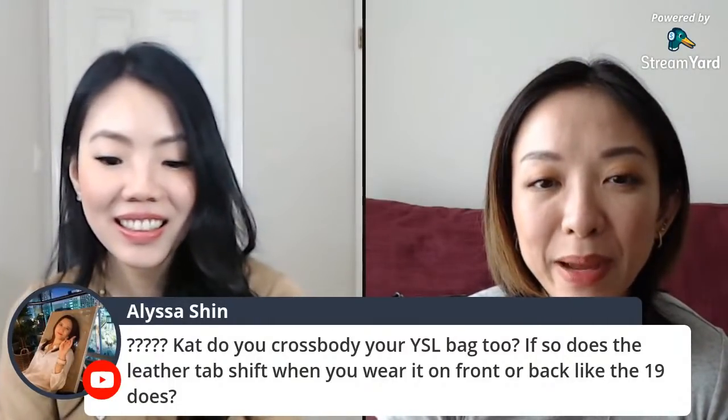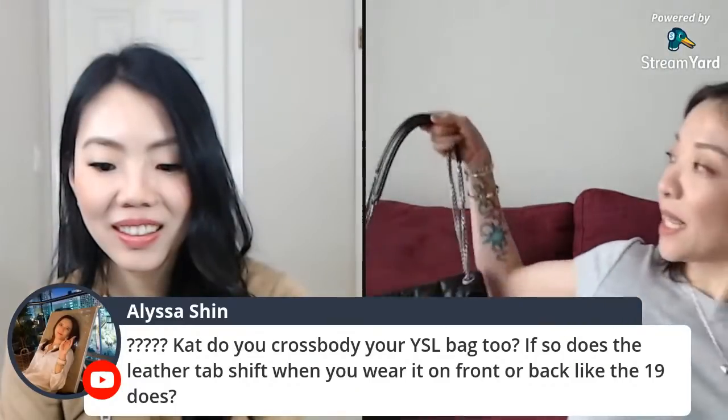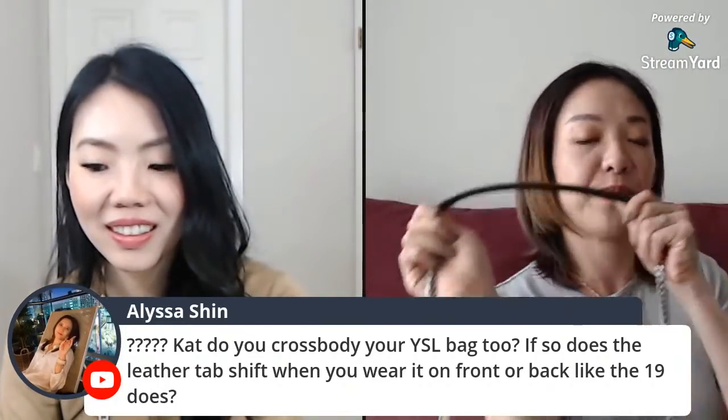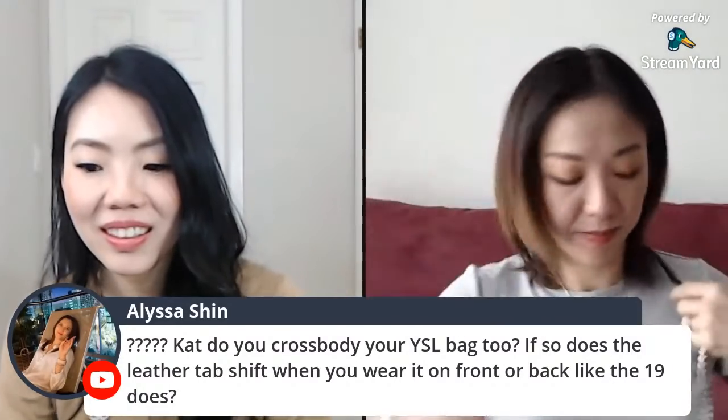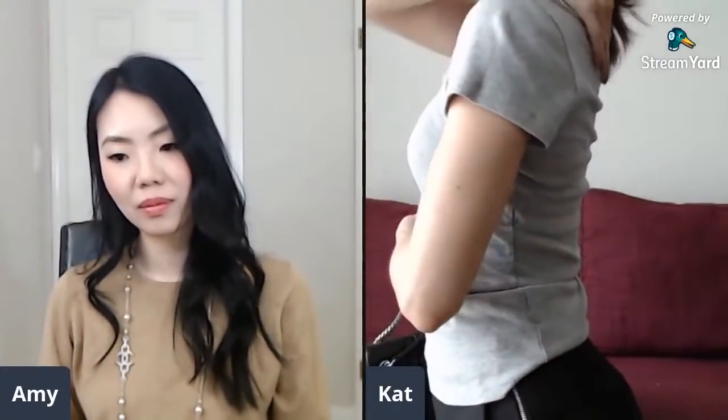Kat, do you crossbody your YSL bag? If so, does the leather tab shift when you wear it back to front, or like the 19? Okay. So the leather strap is actually quite long. Does it shift back and forth? A little bit, but it's still fine. I think your leather tab is longer, so it still stays on your shoulder. Yeah, there's space here, and it's still at the back, like it's half of my collarbone. Unless I shift it this way, but if it's at the side, it's fine. So it's quite a long leather tab. It's as long as the bag. And your bag is 11 inches wide too. It's pretty wide.